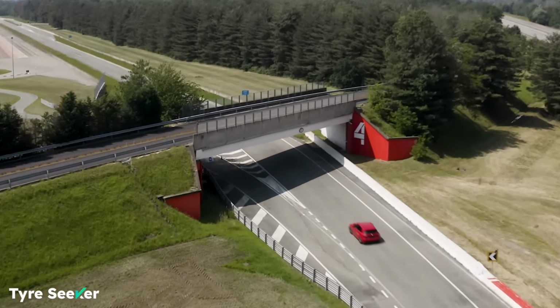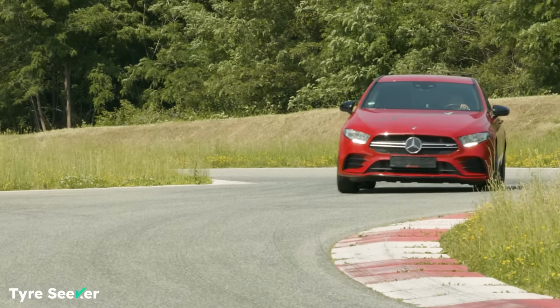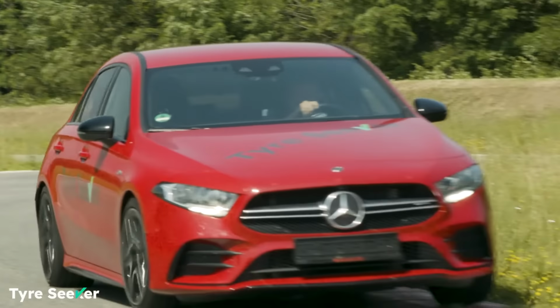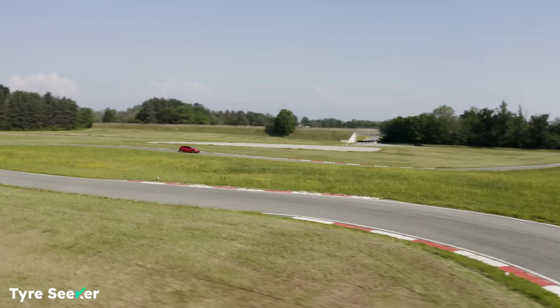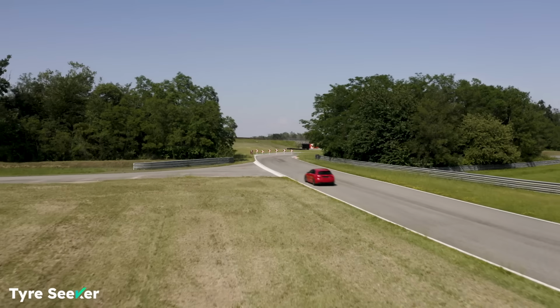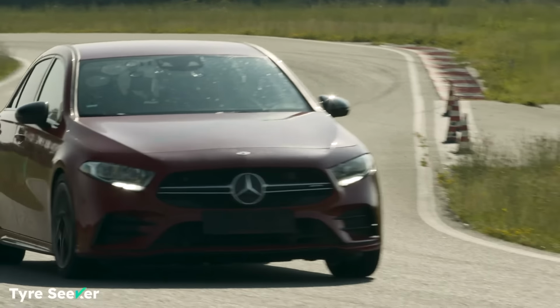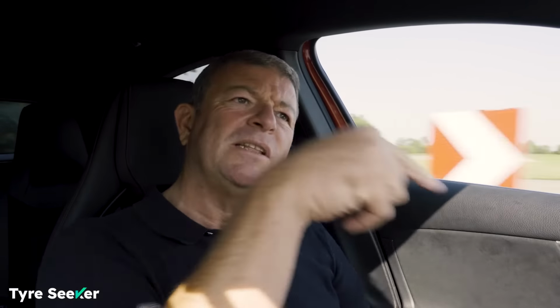Dry track, Mercedes A35 AMG on the Bridgestone Potenza Race. Absolutely mental how good this tyre is on this car, on this track, in the dry. So sharp at the front. The brakes, the whole car just suddenly feels about 150 kilograms lighter than it did on a regular ultra high performance tyre. I can't believe it. I can't get my head around how good this tyre feels on this car. Or actually the other way around, how good this car feels with this tyre on it.